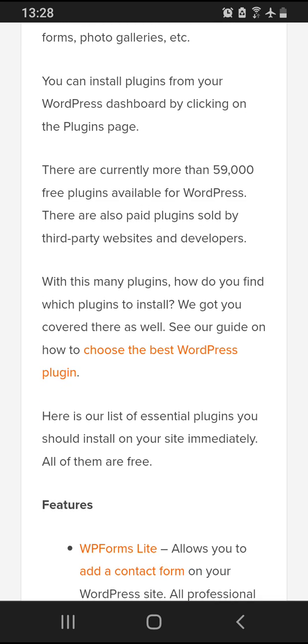With this many plugins, how do you find which plugins to install? We got you covered there as well. See our guide on how to choose the best WordPress plugin.